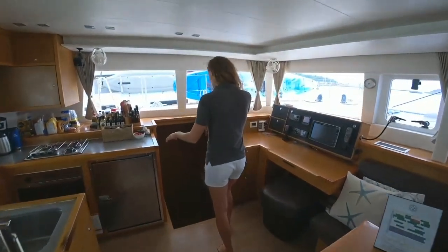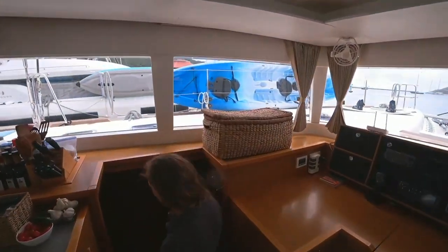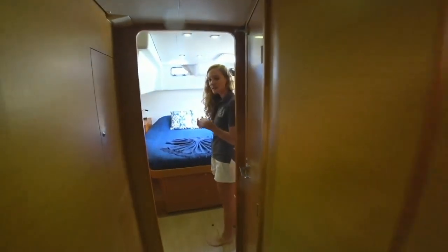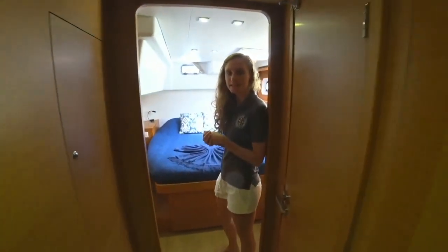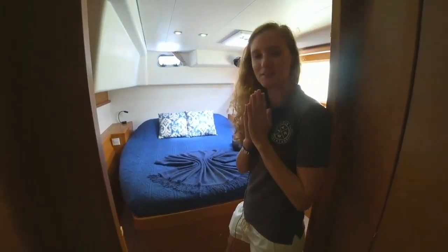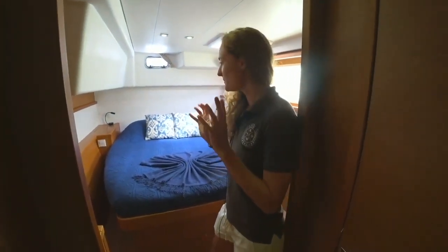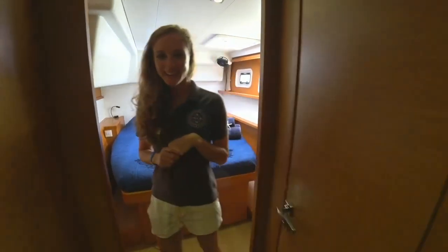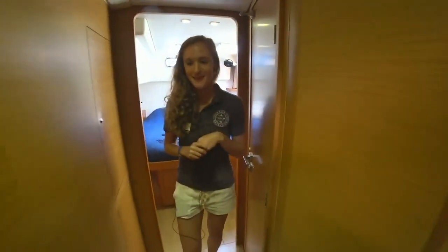Yeah. So our port side aft cabin is also super comfortable. We have everything set up with new comforters, new linens, and we'll be getting some new pillows in for this season. That will be a little pop of color for our guests. So yeah, thanks for seeing the cabins with me.